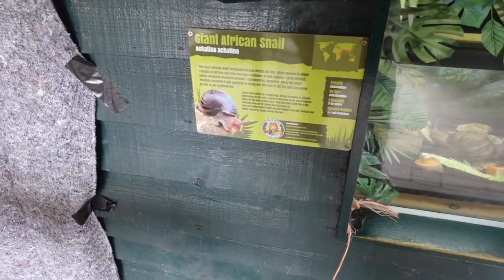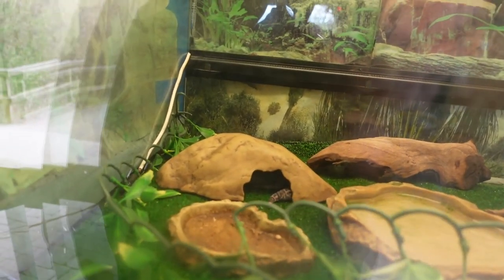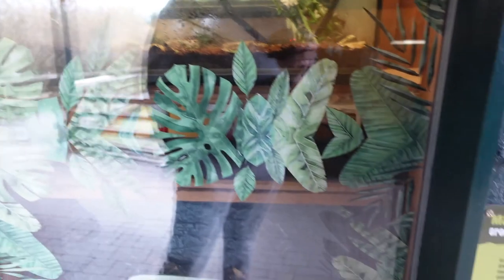Got a size of snail. Wow. And a leopard gecko. He's sleeping there, see it? His tail sticking out. Cockroach. That's not a cockroach, is it? No, cockroaches. Can't see it now because of the glare on the screen and the glass. Is that a grasshopper or is that a stick thing? I'm going to say stick thing.